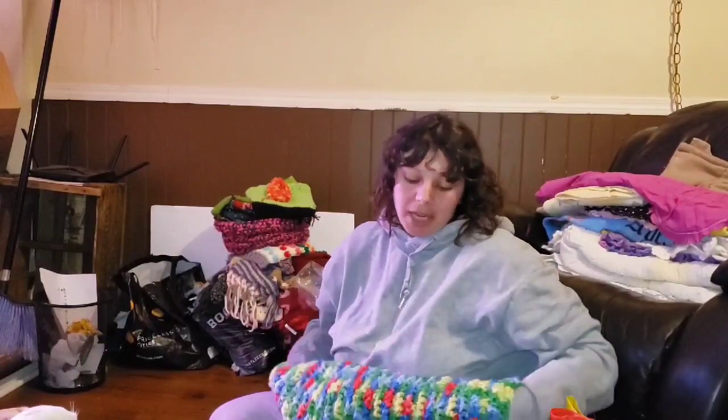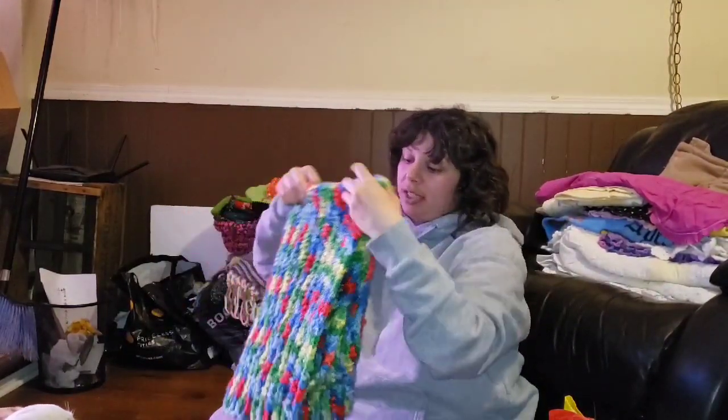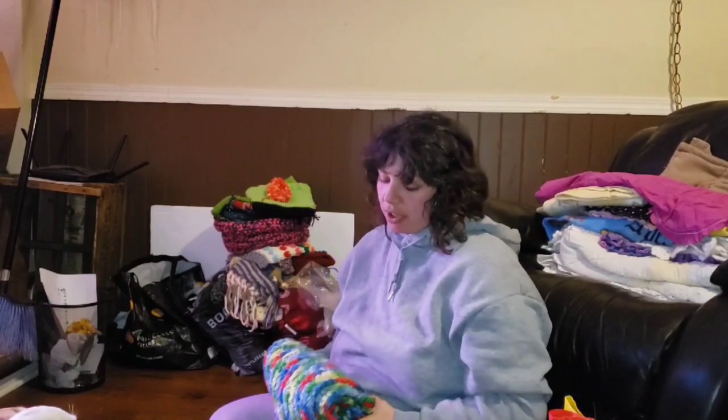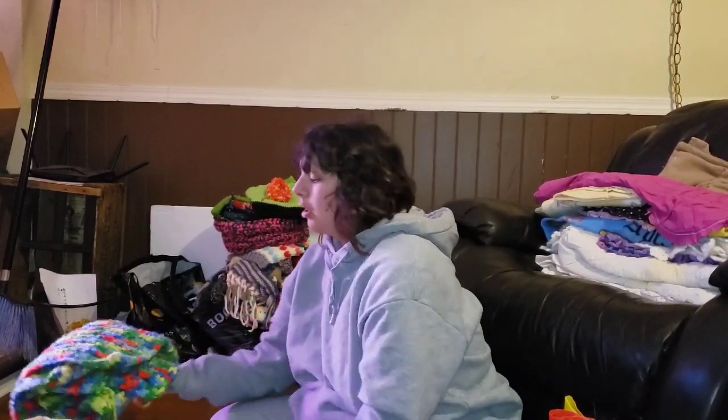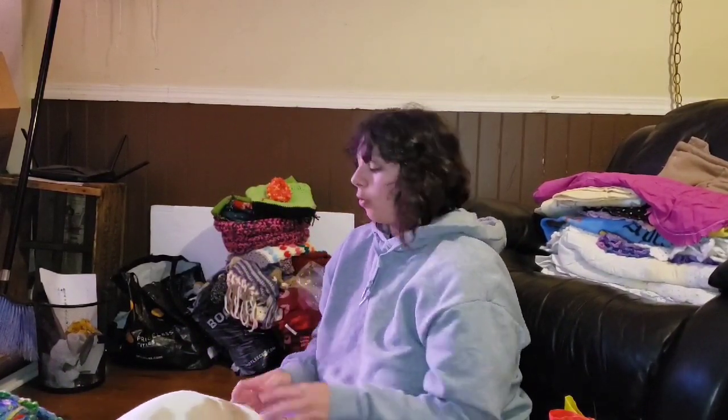This was supposed to be a blanket. It's very warm and fuzzy. I just never finished it because I got bored. I really don't like doing the same pattern over and over and over again.